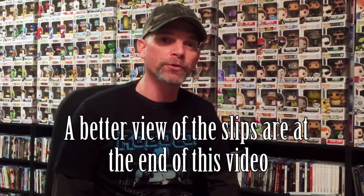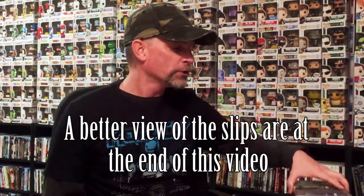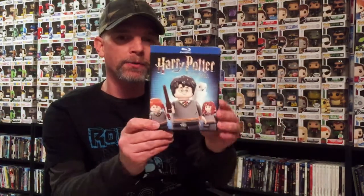So with the new Lego Movie 2 coming out next week, Walmart has released some new slipcovers for some of their DC titles and also some of their Harry Potter titles. So I picked those up today from Walmart and wanted to take time to show you what these look like. First up, we have Harry Potter and the Sorcerer's Stone.